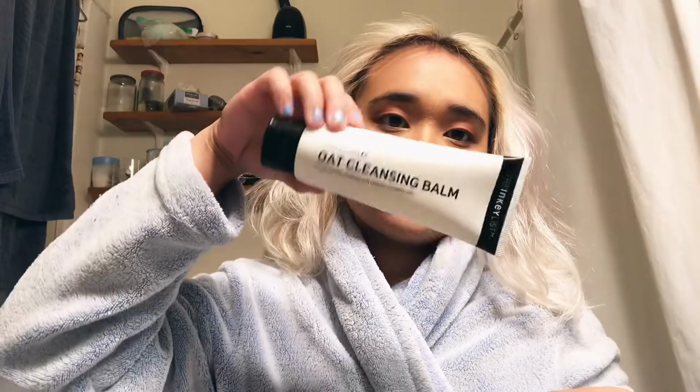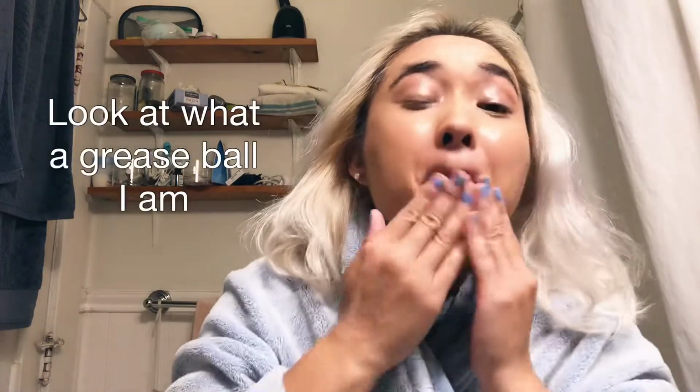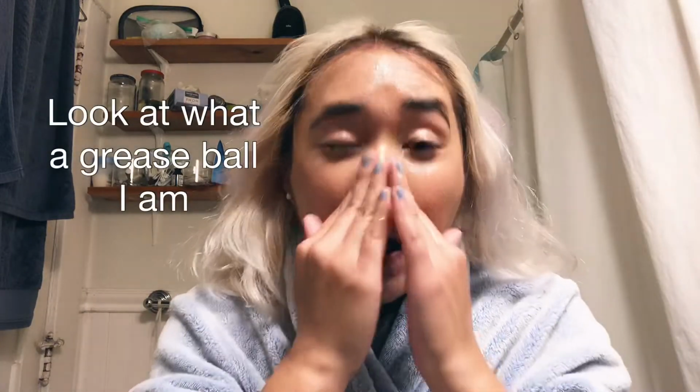So first, let's get into the skincare routine part. Currently has some gross shit on the bottom. What the hell is that? So this is what I still use. This is the Oats Cleansing Balm by the Inky List. And I pretty much only use this when I'm wearing makeup. I don't use this if I was just wearing sunscreen or I was not wearing makeup at all. I just use a regular cleanser for that. Which, speaking of which, let me get into the cleanser.